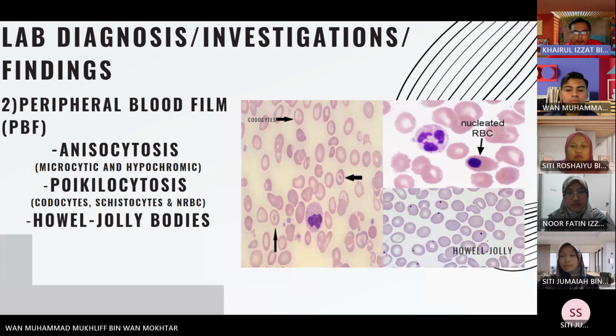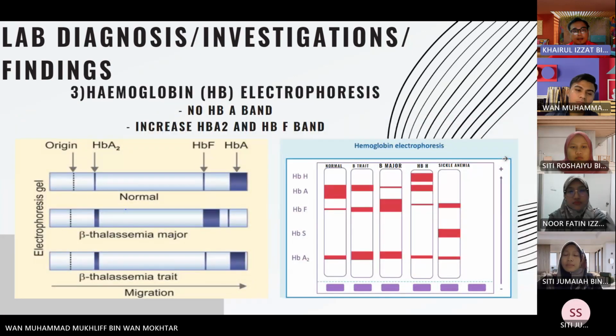The results show that the patient also has nucleated RBCs, which shows a very high demand on the bone marrow to produce RBCs, and immature RBCs are being released into the circulation. The last result for PBS shows Howell-Jolly bodies, which are fragments of DNA due to inappropriate removal of the nucleus. So the next slide is the last slide.